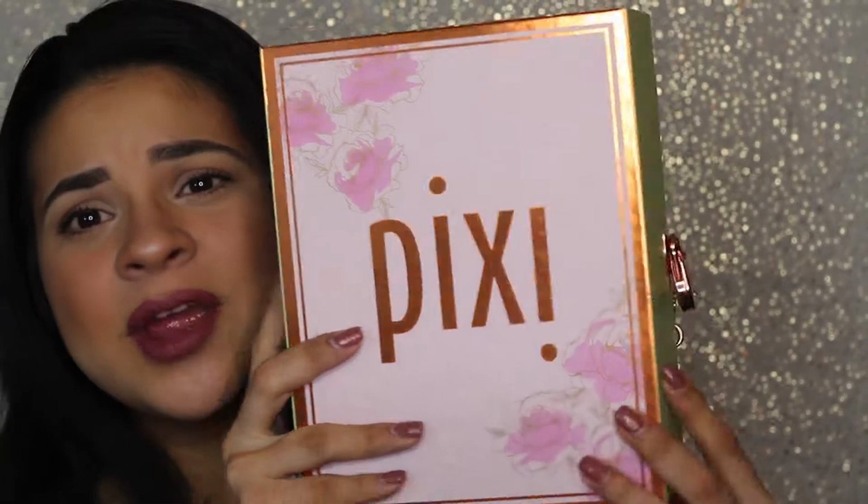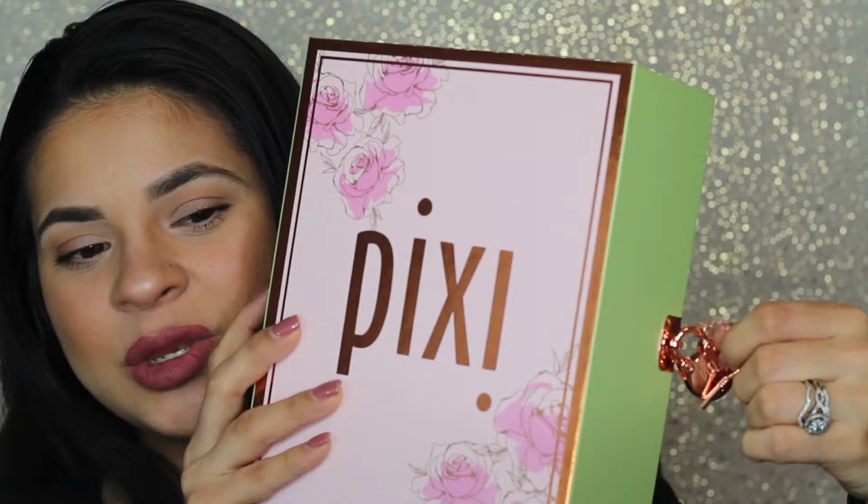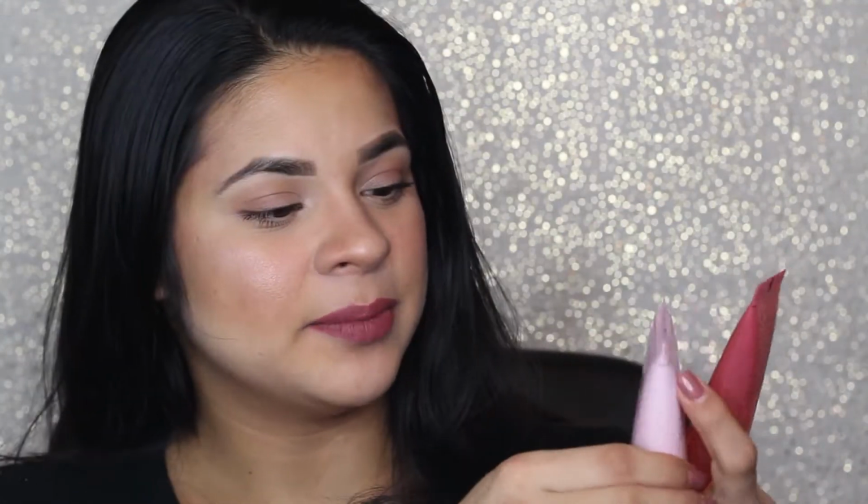And I love their packaging. The packaging was bomb. It came in this beautiful box. It says Pixi right here, and it comes with a little lock and key, which is actually locked. You get this key and you unlock it, and then inside, on one side was the skincare, and the other side was some lippies. And so what I got is this. It's the Pixi Rose Caviar Essence and Rose Flash Balm. And then I also got 5 of their matte liquid lipsticks. In this video, I'm going to do my first impressions of the skincare and one of the lippies.